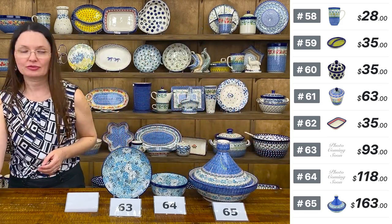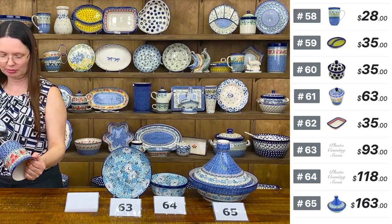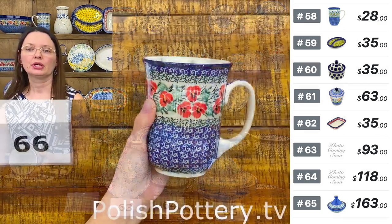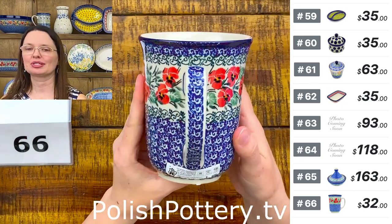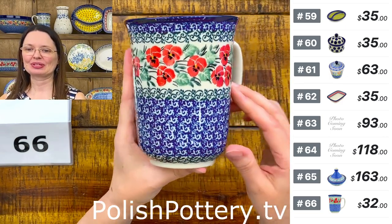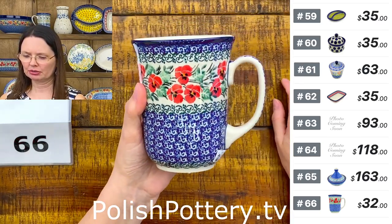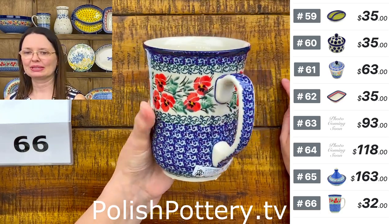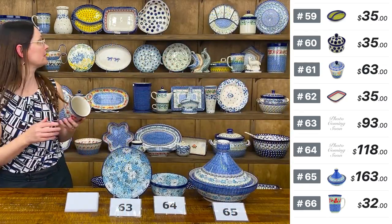Okay, number 65. Then red pansy pattern in a bistro mug, shape 812, $32 for this beauty. Perfect. 17 ounces of coffee or tea, maybe water if you like water. Number 66, Ceramika Artystyczna. And this is pattern, do I know the pattern number? 2537, the red pansy. $32. Number 66.